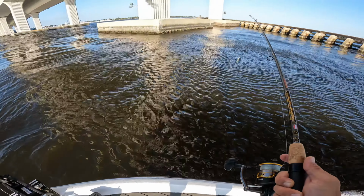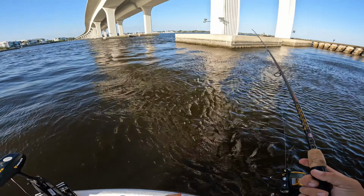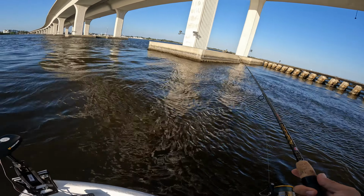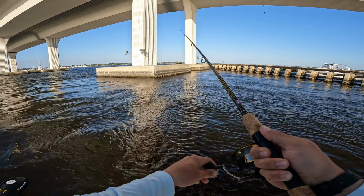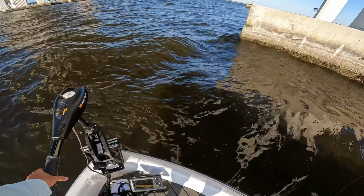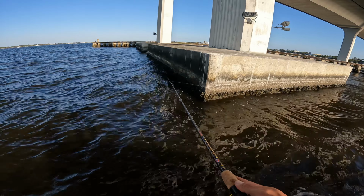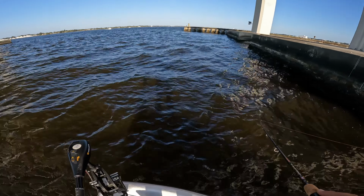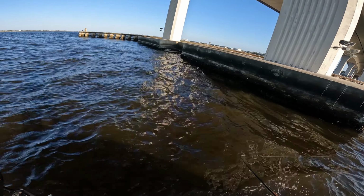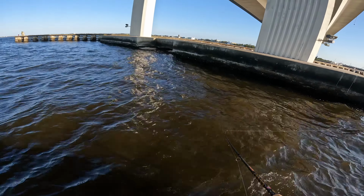All right guys, I'm going to be throwing this 3/4 ounce shad tail around this bridge, see if we can find any fish deep. Oh. Just got the thump. I was just trolling it behind the boat.